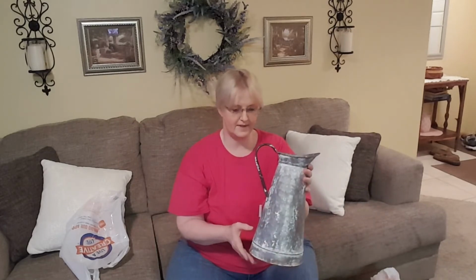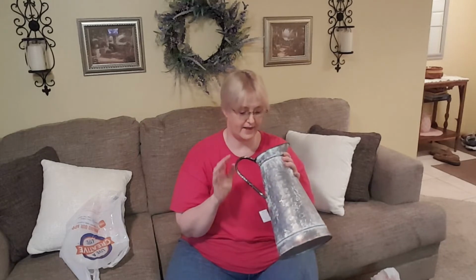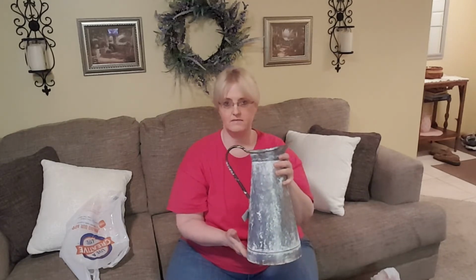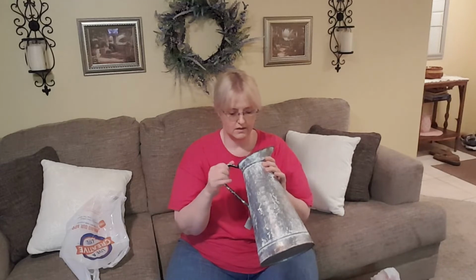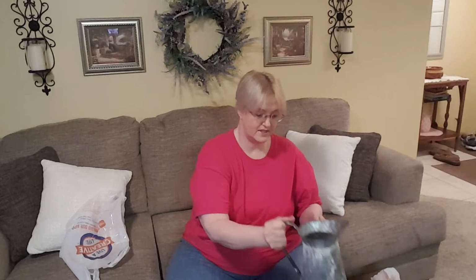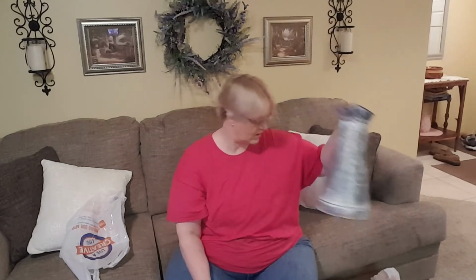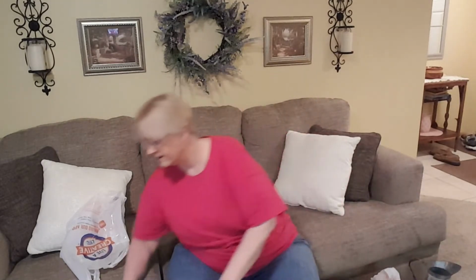What I like about him is he can go anywhere, indoor, outdoor. He can be elevated on something. He can be sitting on the ground. I'll have to put something in him if he's outside because he's very light, and it's very windy where we are, so he'll blow away if I don't. But that's not hard to do at all. A few little river rocks or even a little bit of sand, something to keep him stable. I thought he was really pretty. And like I said, he can go inside, he can go outside, he can bring that little farmhouse feel indoors, so I'm excited for that as well.